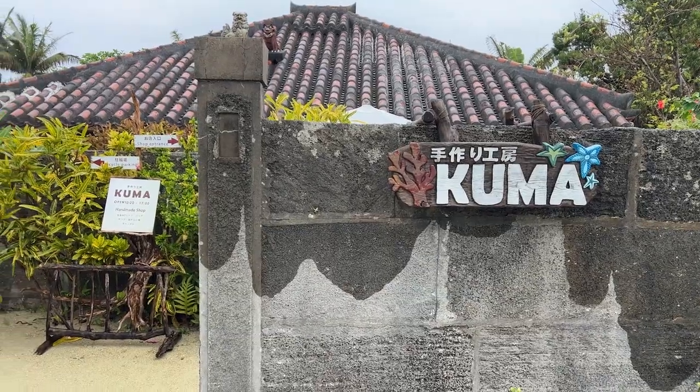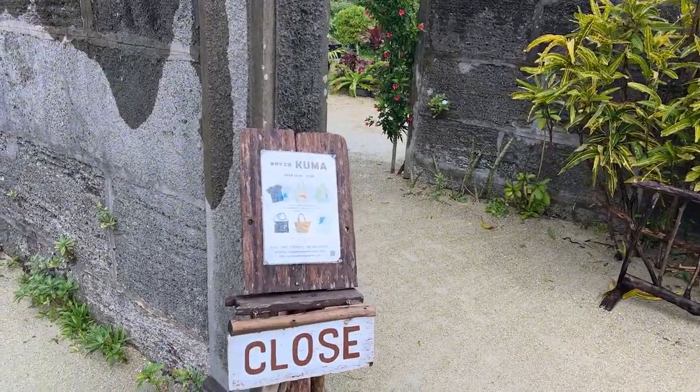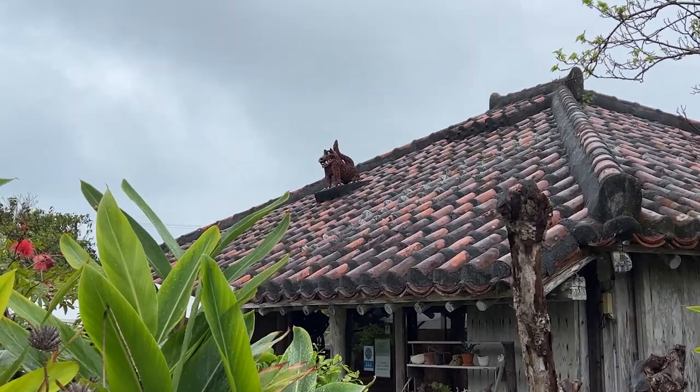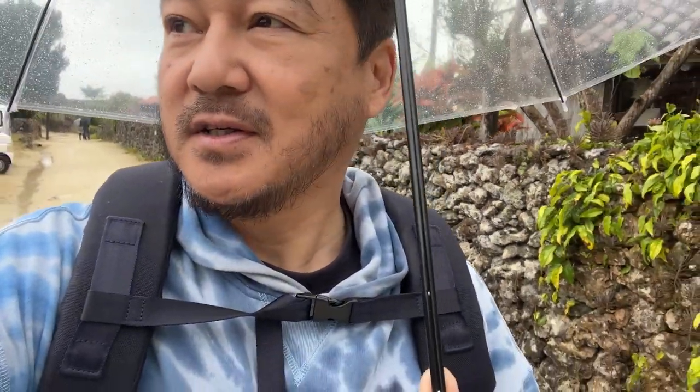I also noticed some shops here on the island. Here, Kuma. But as you can see, it's closed today. Ah, check out the shisa up there on the roof. It's cute. Yeah, I think it's a good idea that we decided to film another time we come here because everything's closed, most likely because of the rain. And plus, it's hard to film in the rain, you know, with the camera.